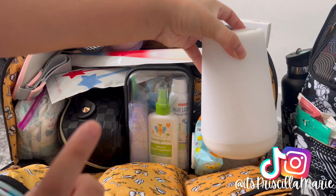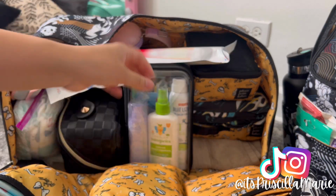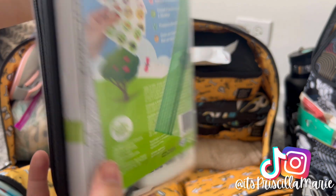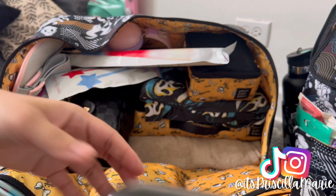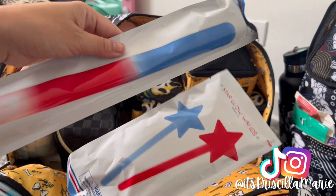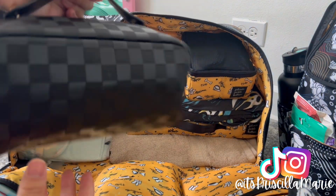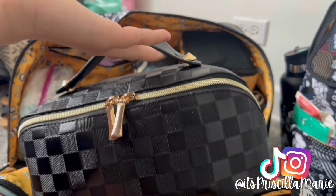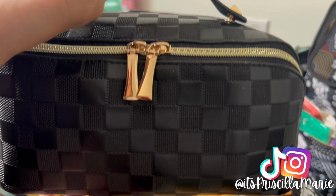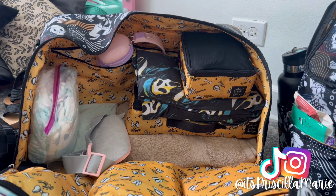This is her sound machine. The cable's actually in the bag. I have some wipes for her. This is all our sunblock, my sunblock, and bug repellent. I did get both of these from Dollar Tree, so I'm taking both of those for her today. This is my makeup. I'm pretty sure I'm not going to do my makeup tomorrow, but I'm taking it just in case we do go somewhere. I'll show you guys a detailed one of this in a couple weeks.